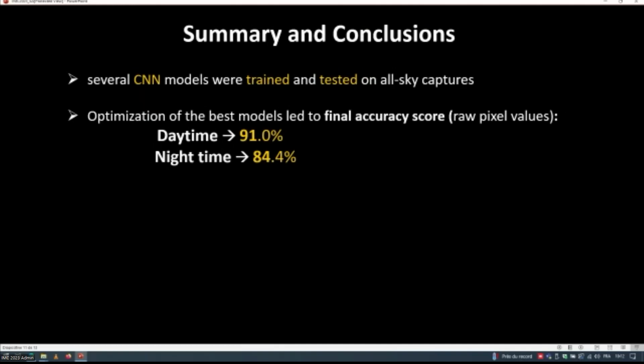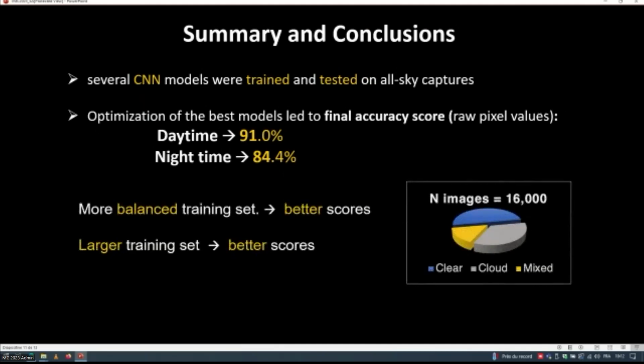As a summary, we trained several convolutional neural network models based on different optimization algorithms, and we obtained a final accuracy of 91% for daytime cloud cover and 84% for nighttime. Of course, this can be improved with a more balanced data set. We see over here that the clear sky class was around half of the examples. That influences the scores a bit and how the algorithm computes these probabilities. A larger training set would also lead to better scores because we'll have more examples to learn from, and then we can also implement a larger neural network.